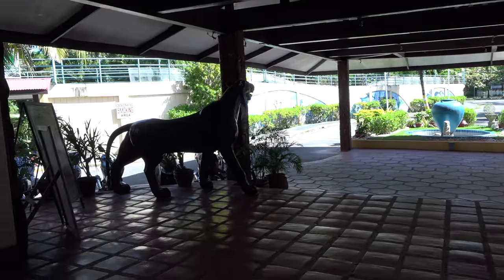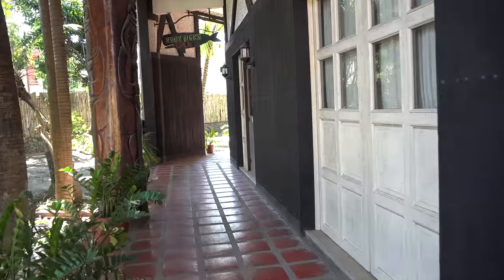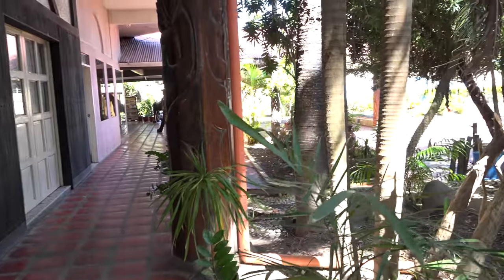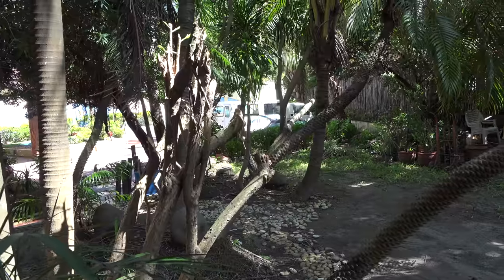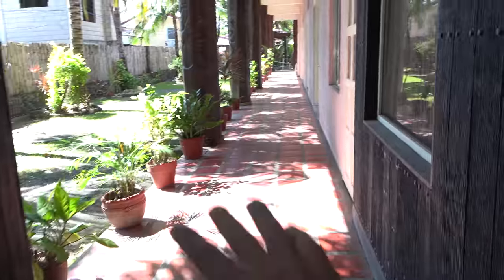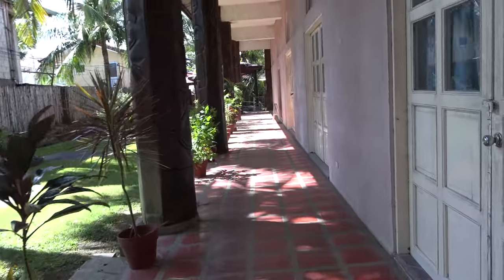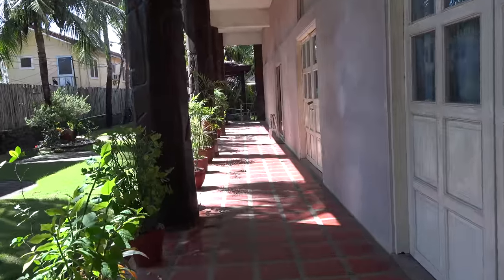Let me go check out. And then from the entrance here. So there you go. Entrance to Moby Dick's from the outside here. Great stay at the Wild Orchid, folks. Just love the wide open space. It's just the spaciousness of the place. You go to a lot of these hotels, or tight quarters. This one is not. Big parking lot if you're bringing a car.